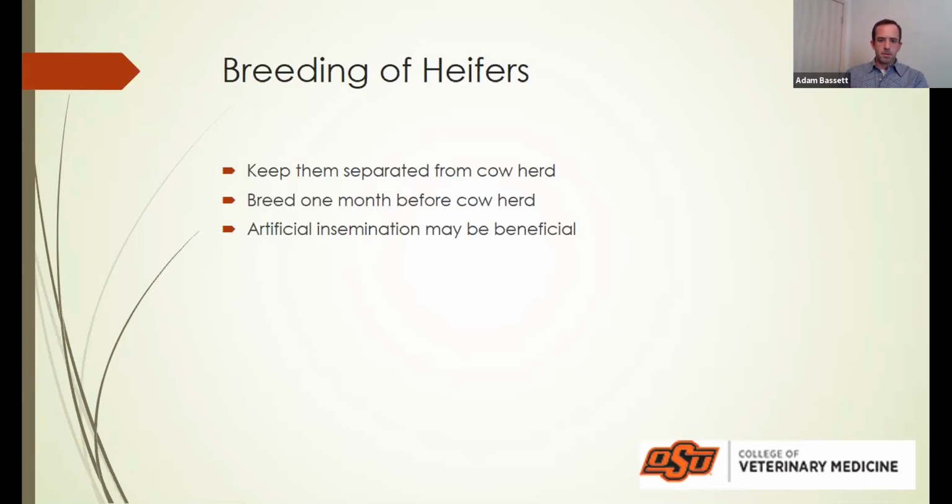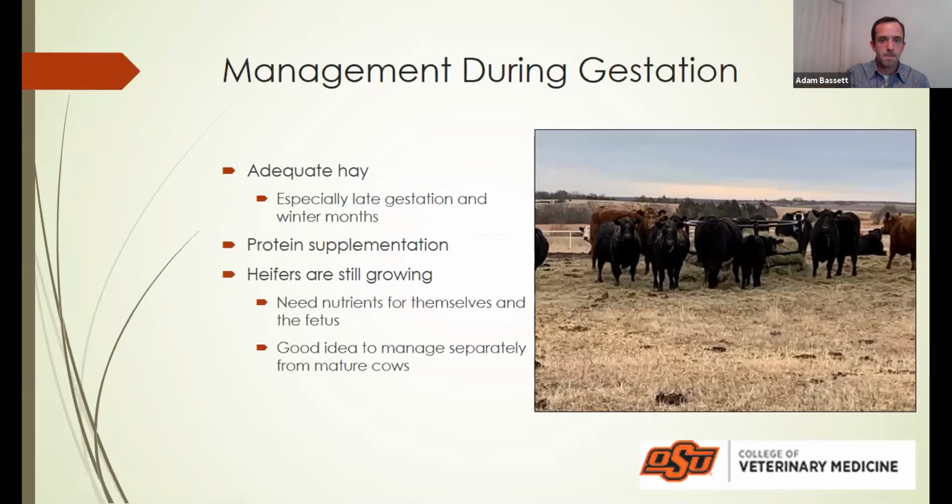Now, I do know in some of the more northern states, people may separate it such that the heifers are bred after the cows and then calve after the cows. That's a possible strategy as well. But keeping them separated is important as long as you're able to manage the heifers when they calve separately, but also able to allow them enough time to be prepared to be bred back. And so those would be important concepts to keep in mind there.